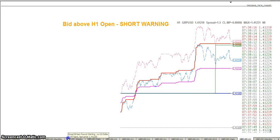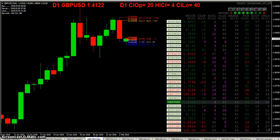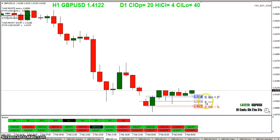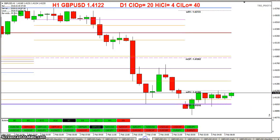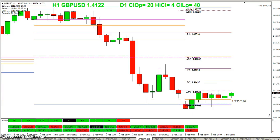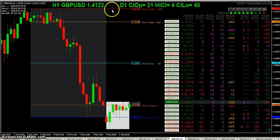Once again, you guys, we see this stuff is just really simple. We start the week fading the gap, and then we look for the weekly open crossover. We look for our rat zone reversals. We fade the pivot. We look at price action. We can take trades based on yesterday's candles: the low, the close, the mid, the open, and the high. Because there's usually price action around those areas.